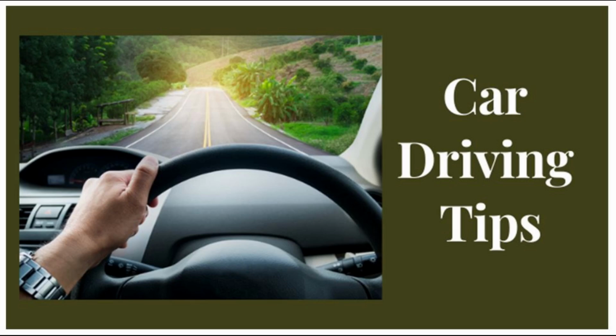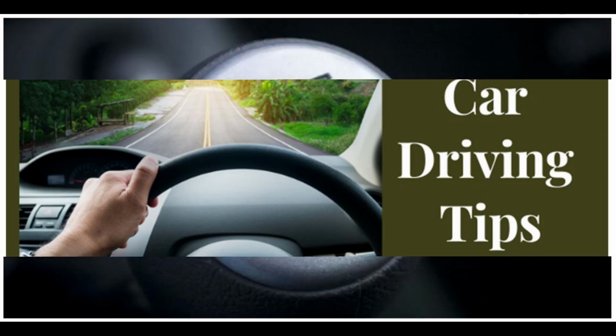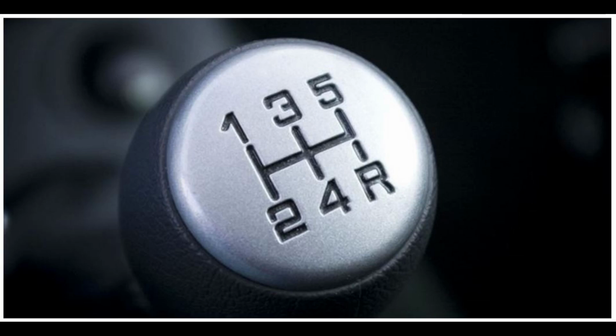How to change transmission gears. Changing gears in an automatic vehicle is easy. The car will automatically shift gears as you accelerate. All you have to do is put the car into drive and use the gas pedal to go.